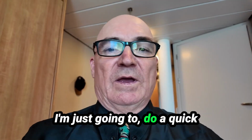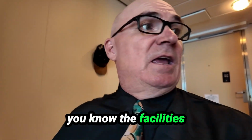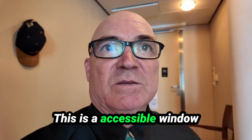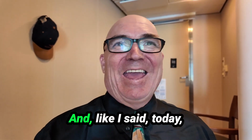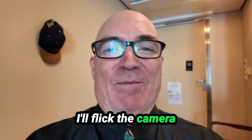I'm just going to do a quick tour of the cabin and let you know the facilities and what I think of it. This is an accessible window cabin on board the Celebrity Solstice, room 3103. And like I said, today we're just going to do a quick walkthrough of everything. I'll click the camera around now and keep the commentary going.